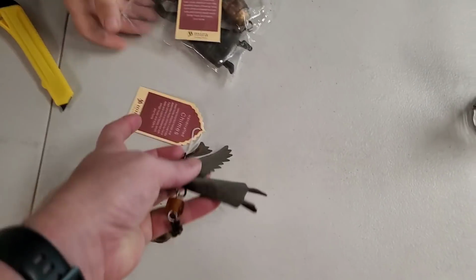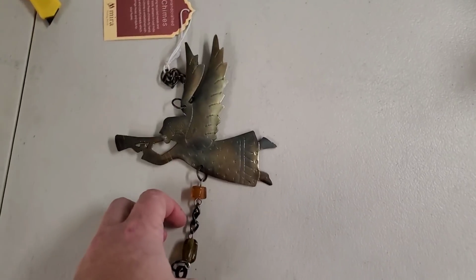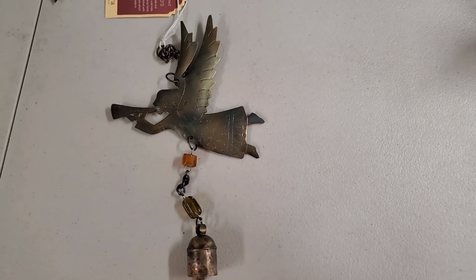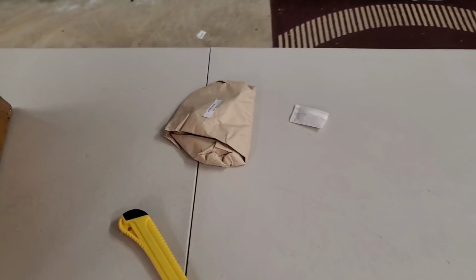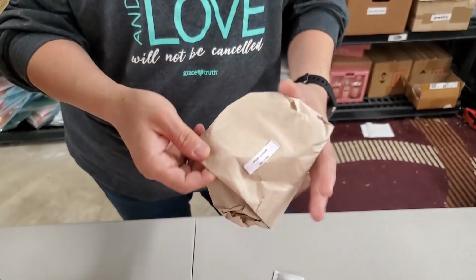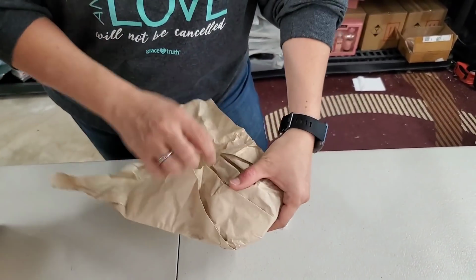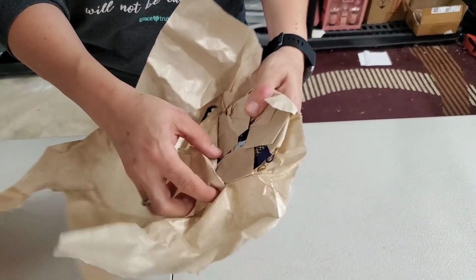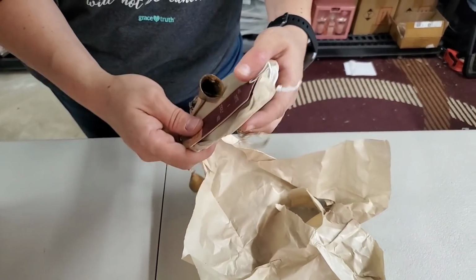Here's another one. And I pulled out another moose one that I just already set to the side. We'll move our angel here. And then what is this? This says nativity chime. Some great Christmas stuff if it is. Oh yeah.